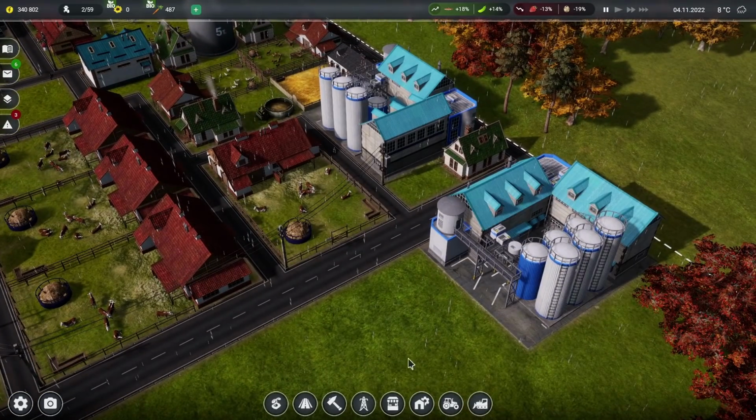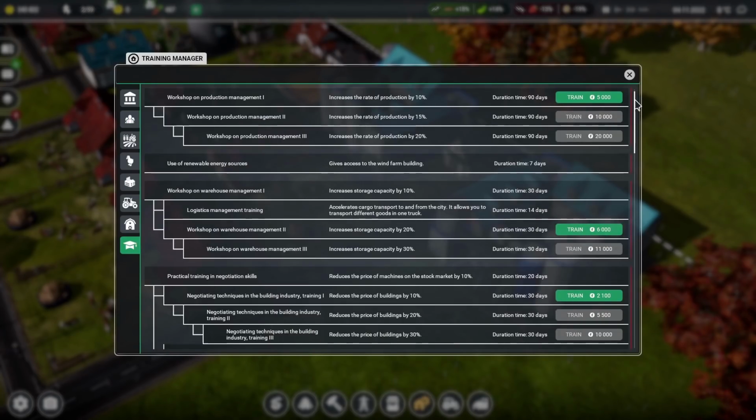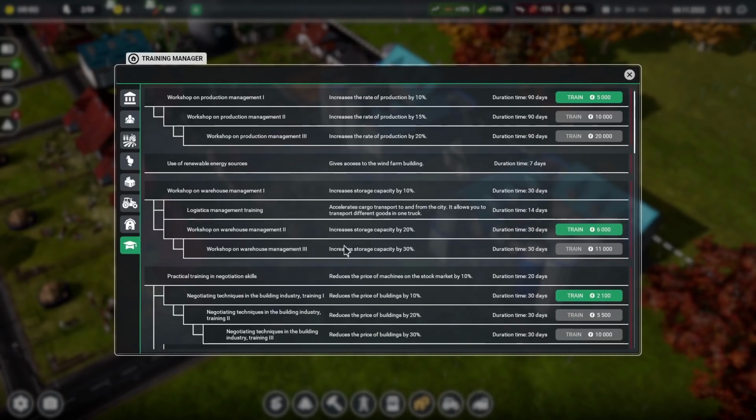This is going very, very well indeed. And our training is done. Let's just press the right button. That would help. There we go. Right, training complete. So now we can buy land a bit cheaper. So now what do we want to do? There are some good options. I suppose the big question is how long is it until winter? 48 days. Still absolutely ages.